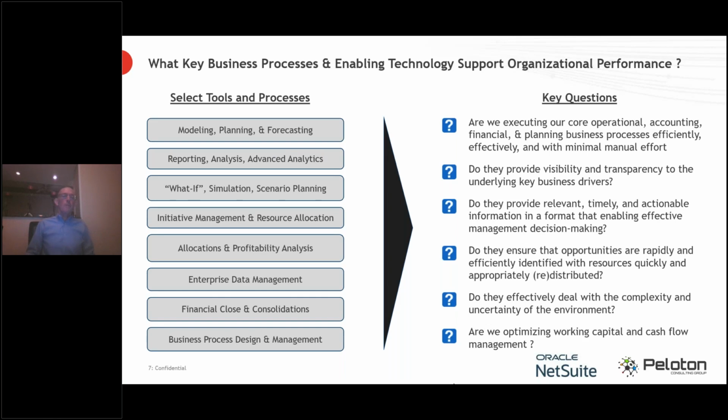So let's step back for a moment and talk about, as we think about finance, FP&A, accounting, what tools and processes do we have in place to enable us to deliver what the organization needs? And then what key questions do we need to answer? So thinking about tools and processes, we model, we plan and forecast. That's what we do. It's what FP&A does.